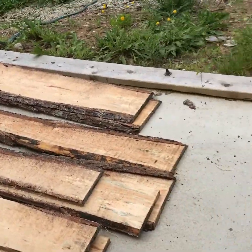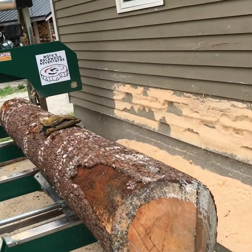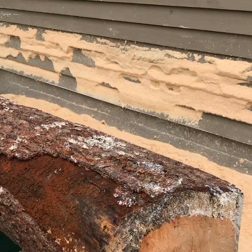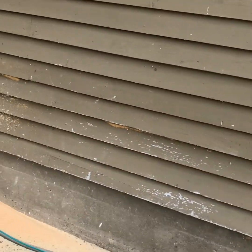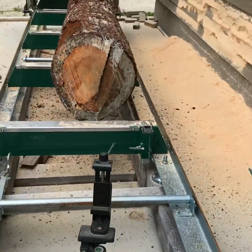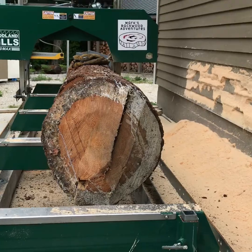Once I get this one, at the smaller end over there, it's like 13 inches. So we'll see what we can get out of this one. I think I got enough 6-inch boards, but I might get a few more. I need some for boarding up anyway, so all kinds of different sizes, so we'll see.